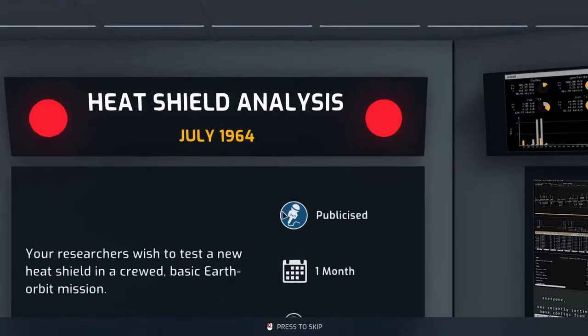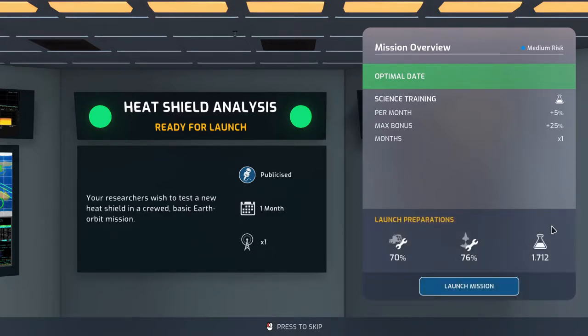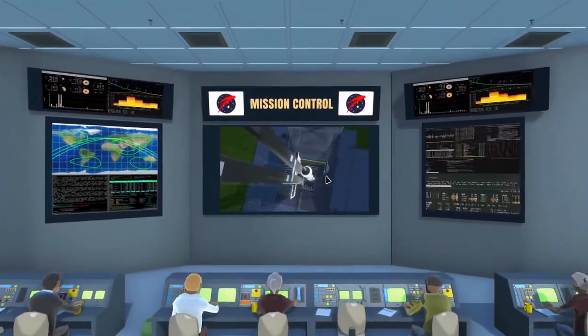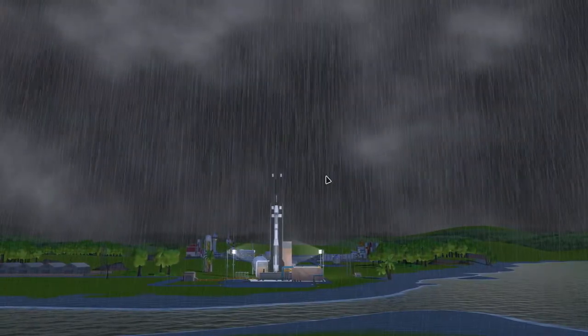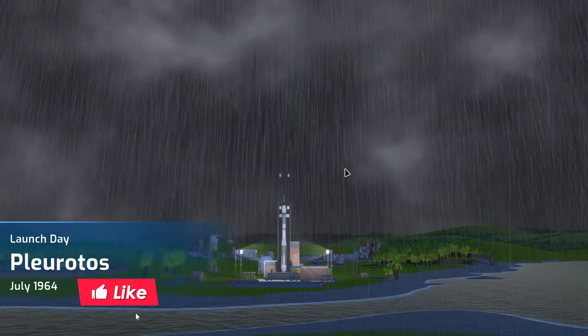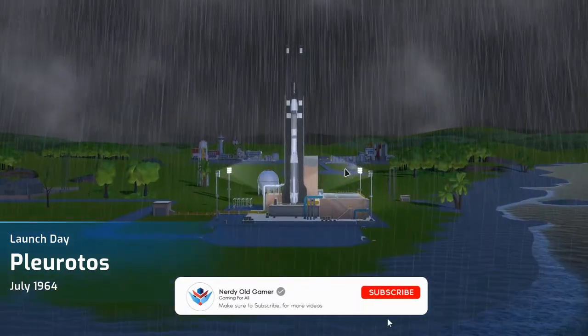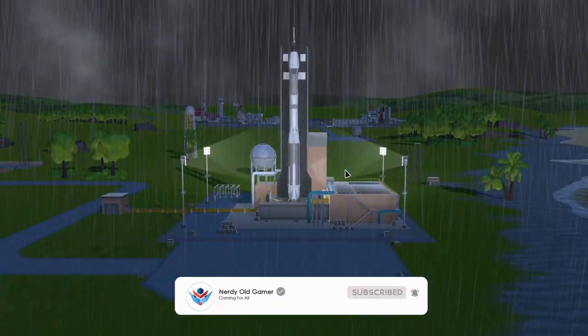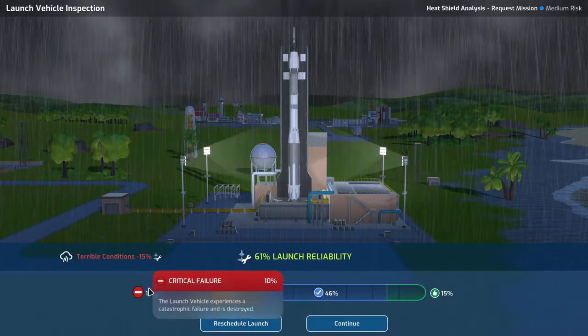Which is perfect, because that is a lot of science for us. A lot of science. 1712 science, plus the bonuses. And reasonably reliable stuff that we are launching into space, and it's freaking raining. It looks really bad, doesn't it? It's really coming down. I think it's terrible conditions. Terrible conditions, minus 15%. There's a 10% chance of blowing up.